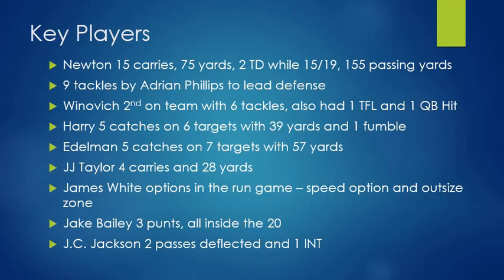Adrian Phillips led the defense with 9 tackles. New free agent signing with Patrick Chung out and all the linebackers out there. I need him to be good. I thought he looked small on defense personally, but hey, tackles are tackles. Second, Winovich, defensive line. He was second on the team in tackles with 6, 1 tackle for loss, 1 QB hit. I thought he played hard, played physical, slightly undersized, but he's going to play with ferocity, and that's what you want to see.